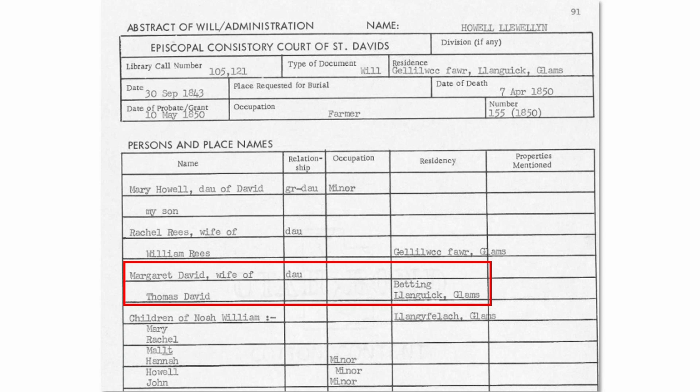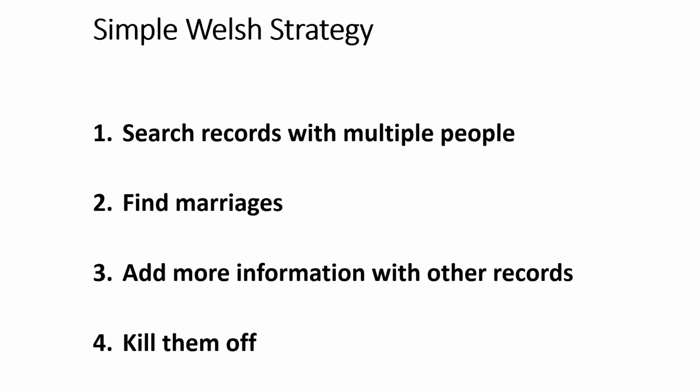And by my estimate, about 40% of the people were mentioned in the wills. So that means you've got about a 40% chance of finding your ancestor or your relatives mentioned in somebody's will. Maybe not their relative, but maybe a neighbor or employer. And so that gives you a lot of possibility for fleshing out your own family tree.